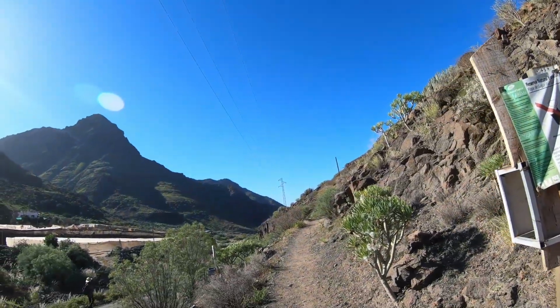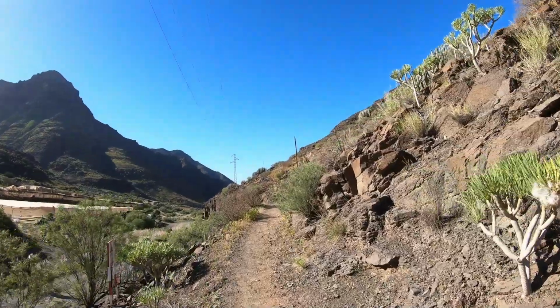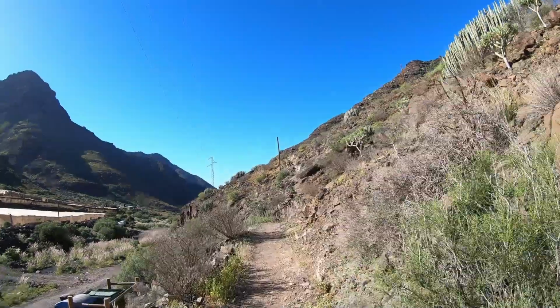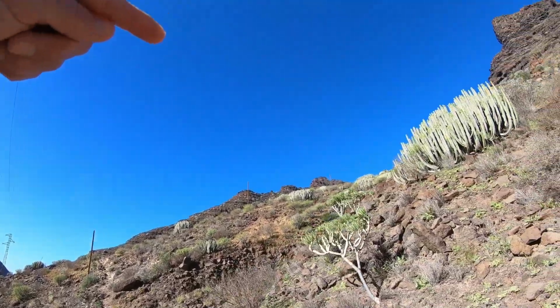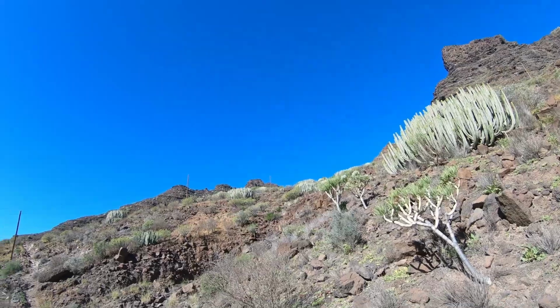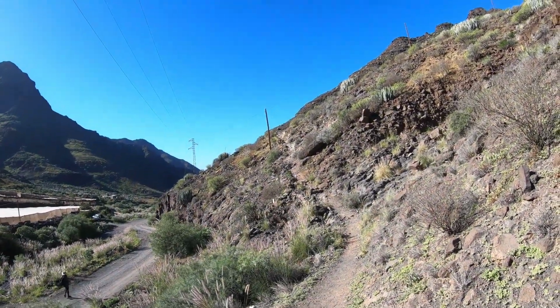And we will let you know how much time it's gonna take us to get to Guigui, and also how easy it is. So far it looks to be fine. First we're gonna go uphill. We have to go over this one and then down that side. So yeah, let's do this.